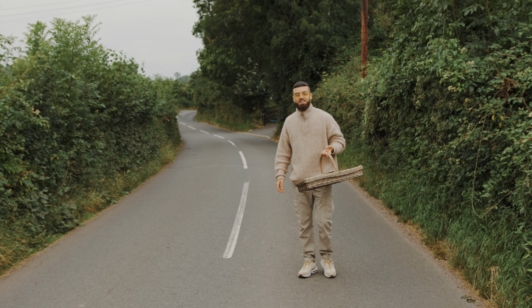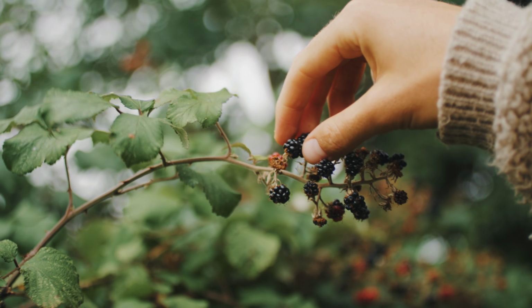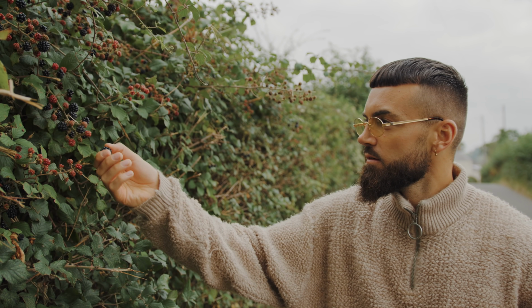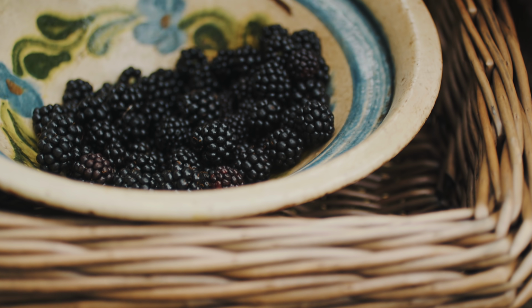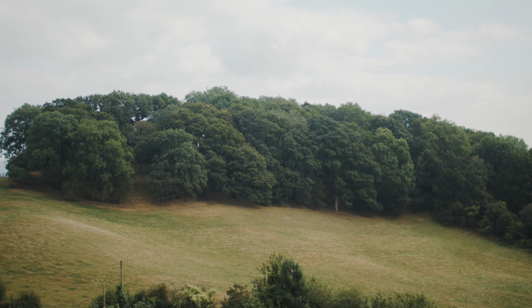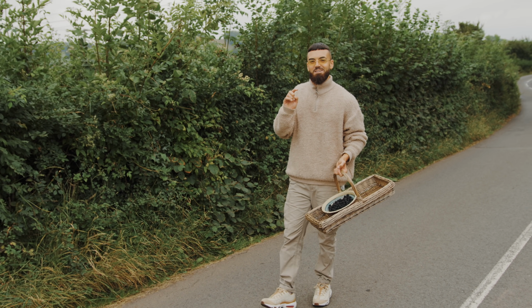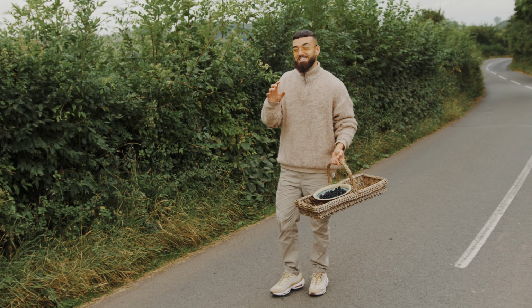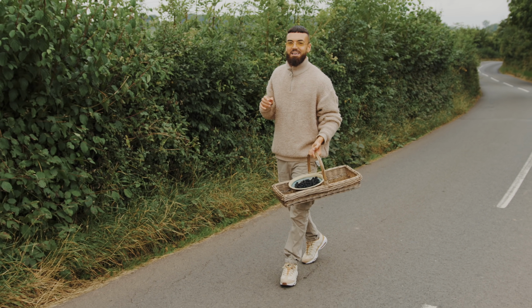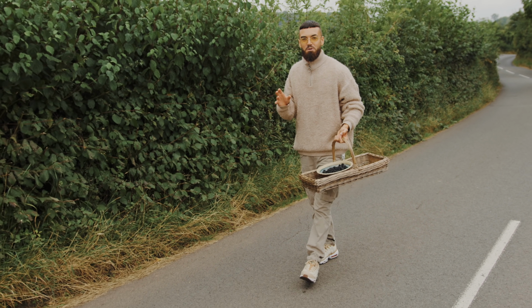Blackberry season, baby. Right now in all of the hedgerows, you will find some of the juiciest, sweetest blackberries ever for free. So I recommend going out and picking some, whether you're going to put them on your porridge or whatever. Today though, obviously I'm in the Welsh countryside. We're going to be cooking outside over a fire, and I want to do a notorious dessert that is challenging enough inside a kitchen. I'm going to be attempting to make a tarte tatin on an open fire.